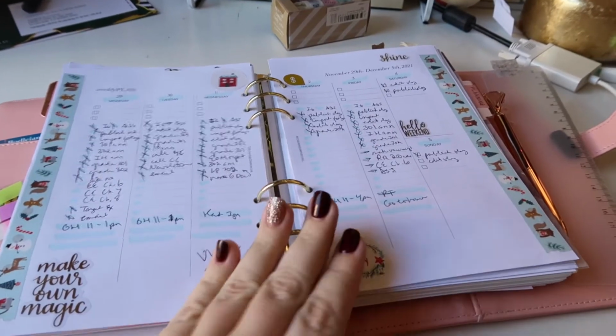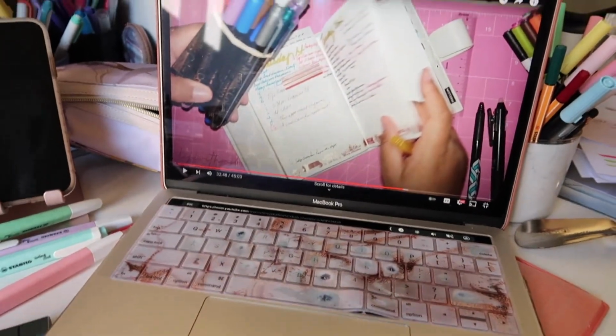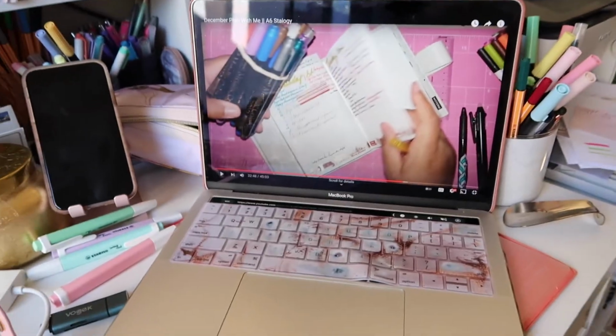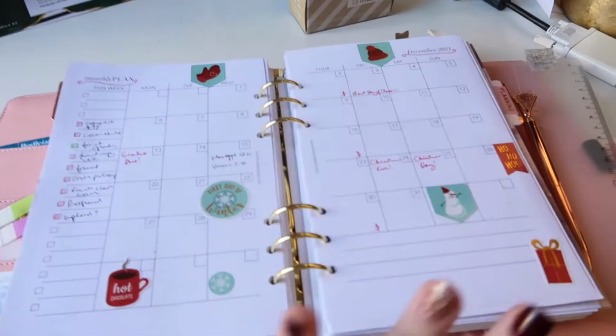Okay, I think it's all set. So I've just been watching Life with MJB, and she's been doing her December plan with me. She's been keeping me company. So I now have December kind of set up.